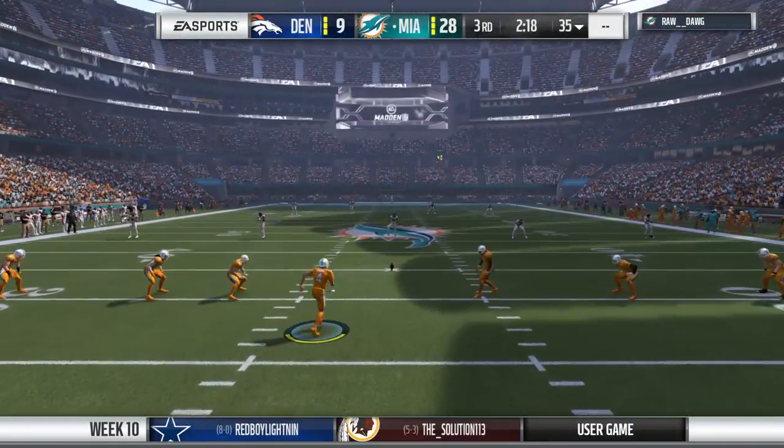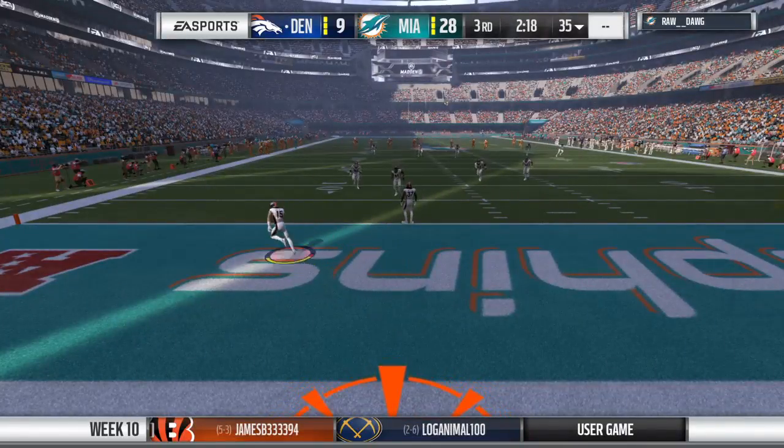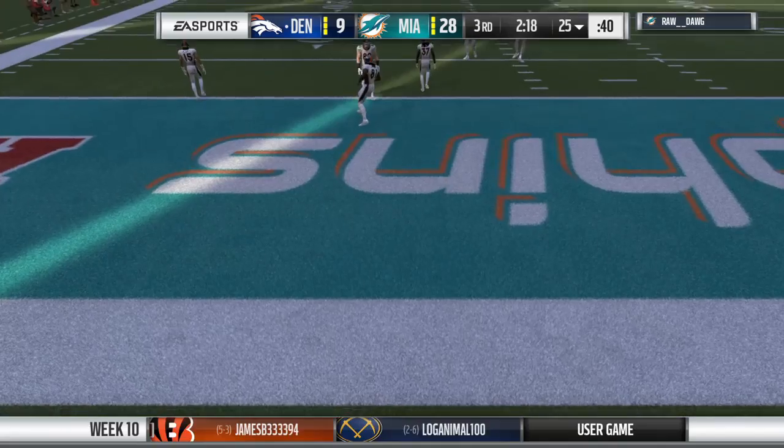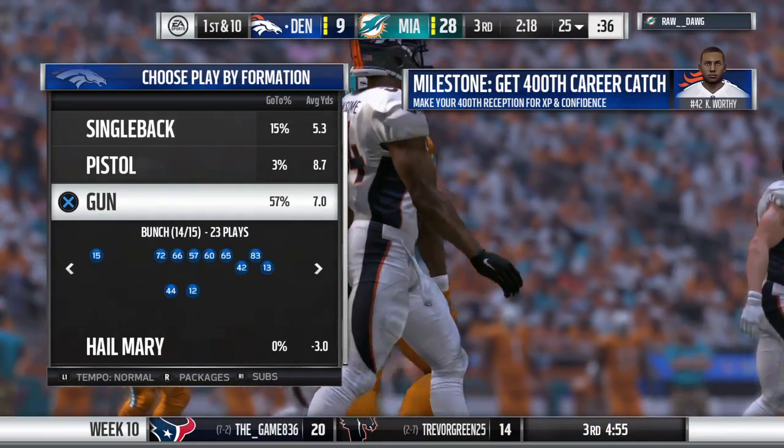The kicking team out for Miami as they will send this one away. And this will not be returnable. It's out of the back of the end zone for a touchback. And Denver getting set to take the field.